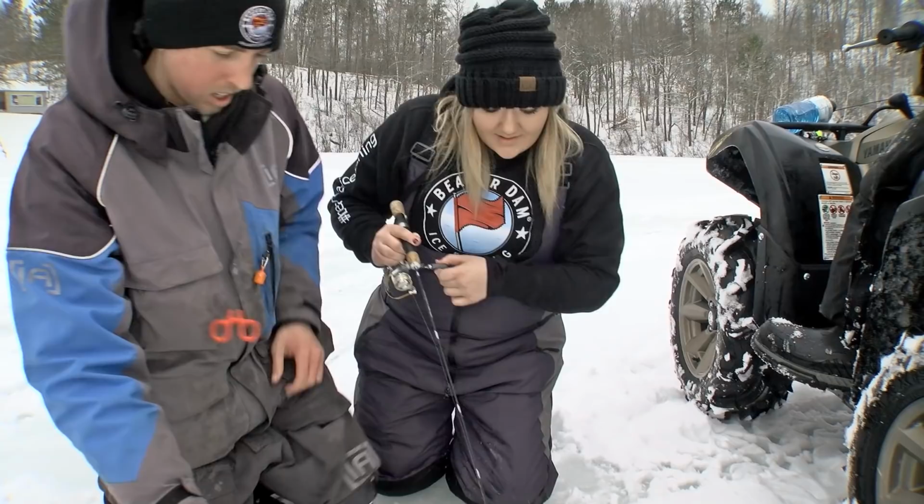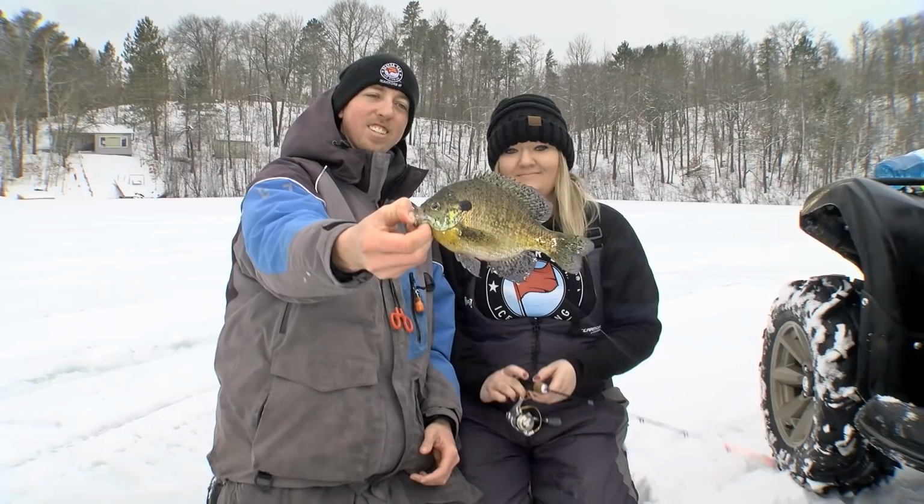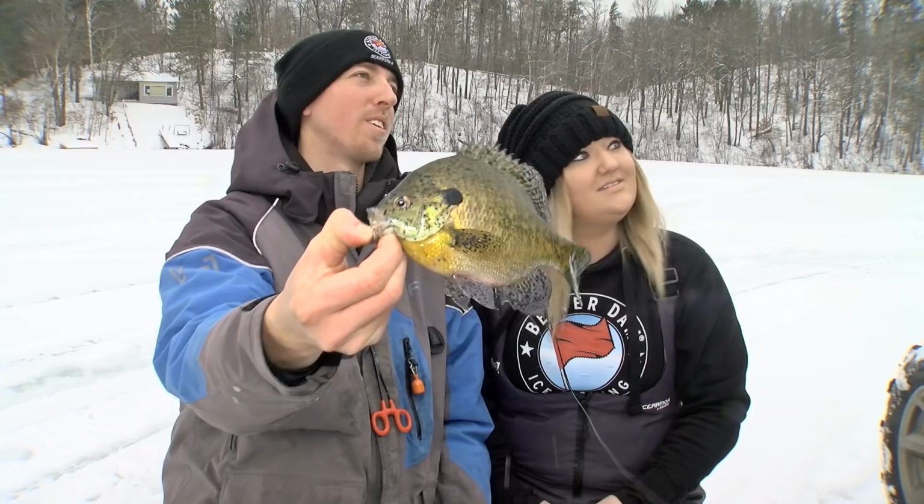Bluegill, crappie. Ooh, there. Nice. Now look at that bluegill. That's a big one. That is, again, on that Google Eye jig. Yeah, that Google Eye is hot. That's the hammered one. Tungsten. Hammered tungsten. Who makes that? Acme. Oh, okay. Yep. That's a beautiful bluegill.